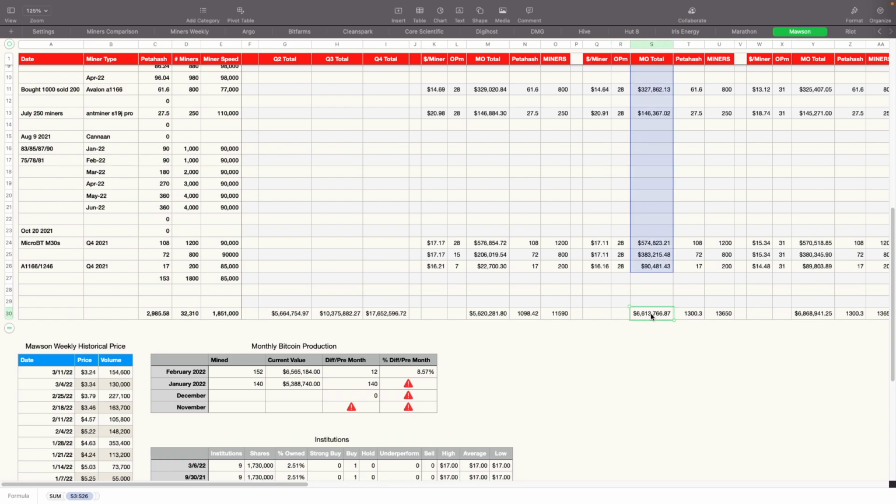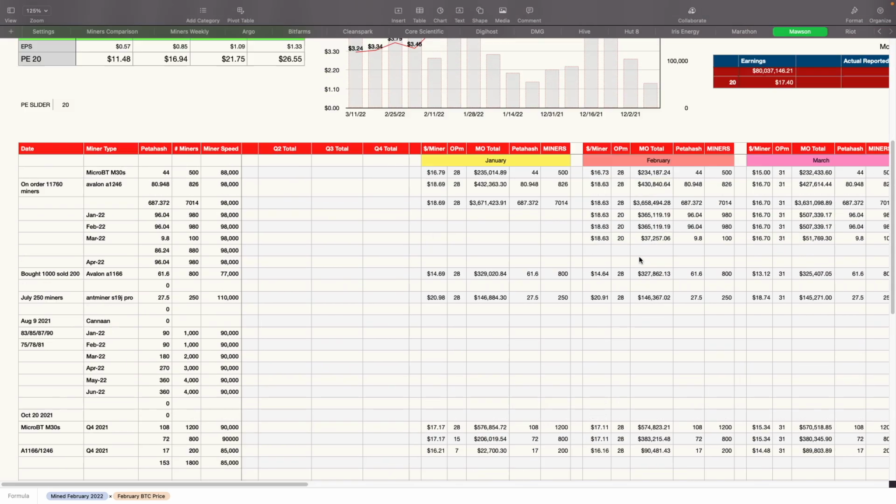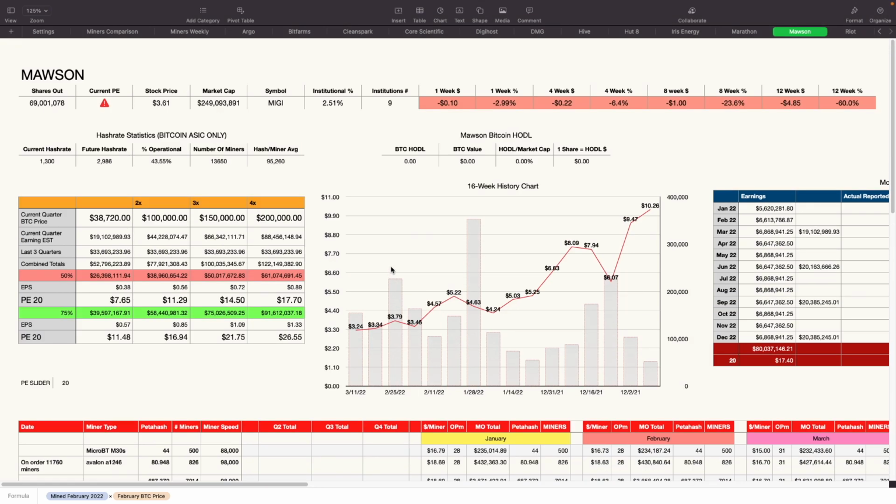We got them at 6.6 million here, making the revenue for the month. They reported 152 Bitcoins, so that gets us to about 6.56 million, which is really close to what they reported. So we're right on the mark here, which is really good. As far as HODL, they didn't provide any. They don't HODL any Bitcoins, I don't think, or at least not reported, so I have them at 0 right now.